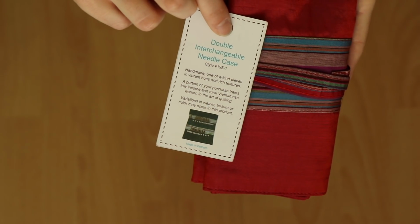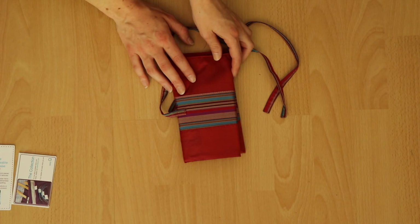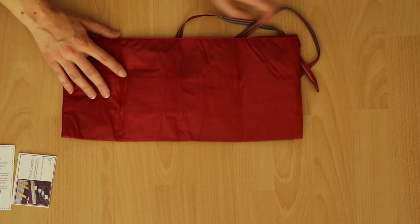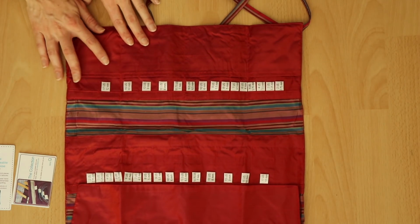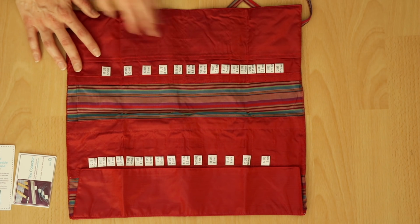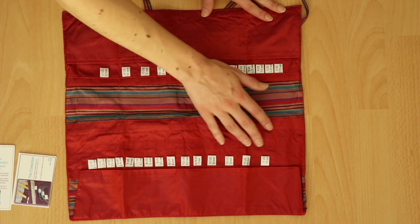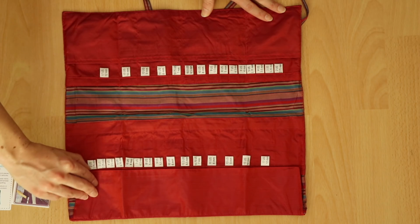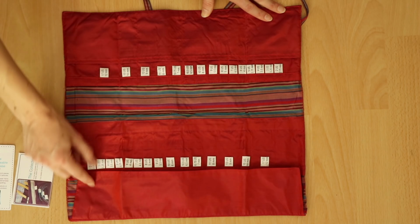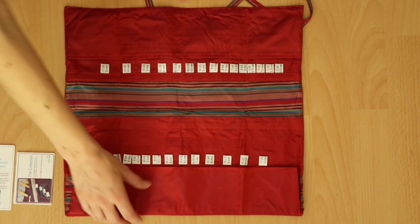Now let me show you the beautiful bags I received by dellaQ. This one here is the double interchangeable case, which is designed, as the name says, to hold 2 sets of interchangeable needles. The fabric is really nice and silky soft, and as you can see here, there is plenty of space both for needle tips and cables. And the best thing is that these slots are labeled both in US and millimeter sizes. Also, this case has a flap so that the needles can't fall out like they did in my self-made case that I have just shown you.